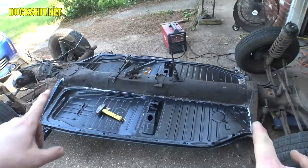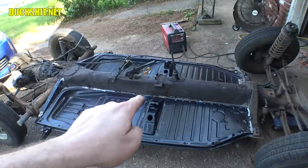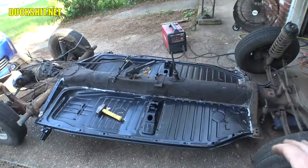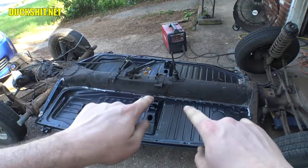I like to do one of two things. Some people tell me I'm doing it wrong, but sometimes I like to put a tack in the middle to make sure everything's good and solid, to make sure it's in place. But in this case, because the ends can sometimes get a little bit wonky, I like to tack on the end here and the end here, and then push the middle in and tack it in the middle.